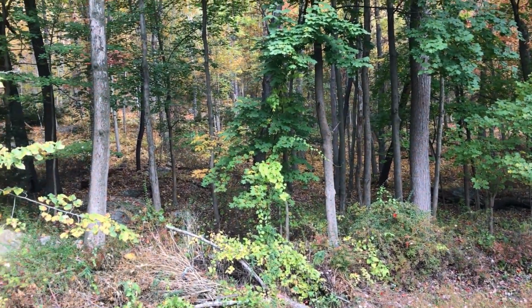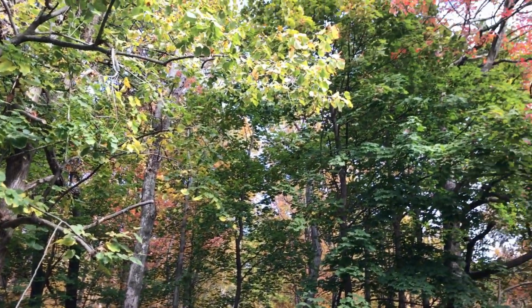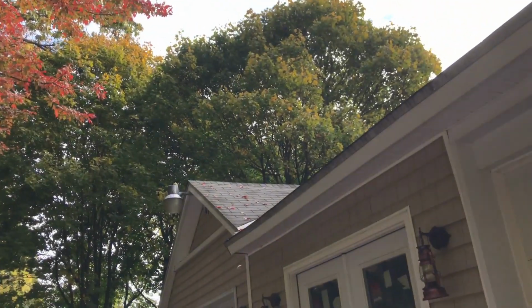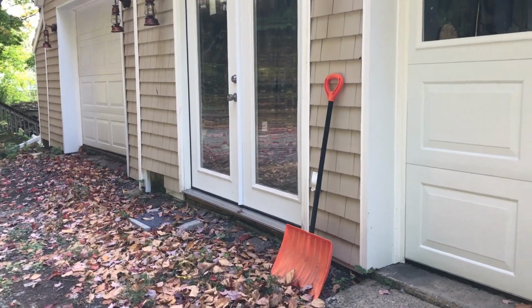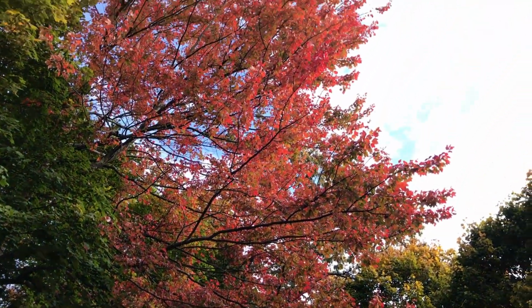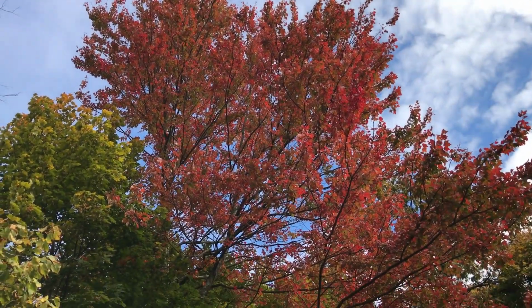Fall is so pretty here. Have some raking to do. Yeah, I love that red tree. It's beautiful.